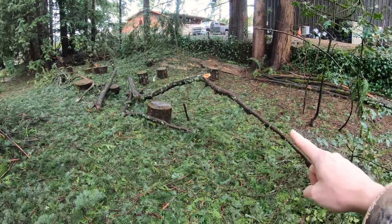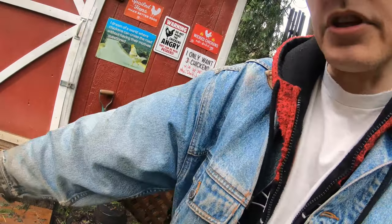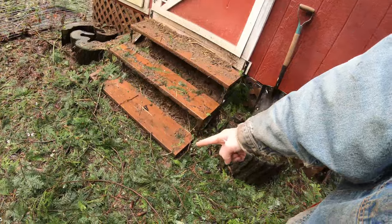These branches right here all came down right back here. That biggest one was literally right here in front of the steps. I'll give you a better look at it than I did the other day. Like I said, I'm really glad it didn't crush our chicken coop. It very well could have.